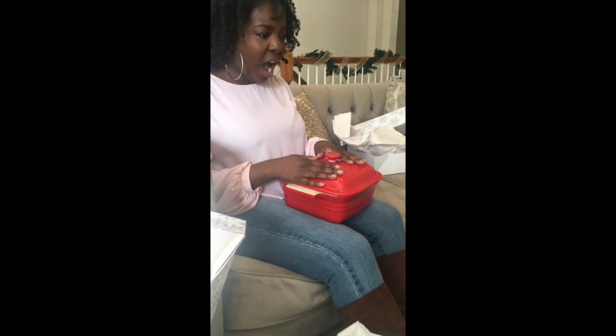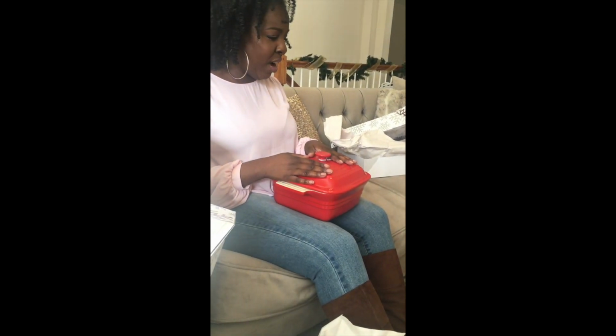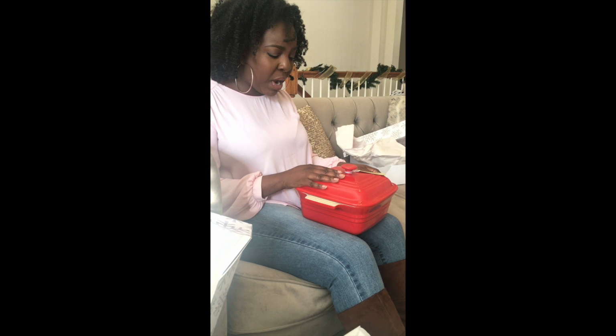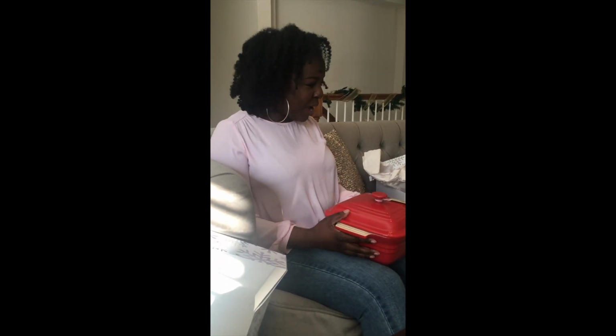Oh my God. So you are set with Le Creuset in red for life. I am. These things are gonna outlive me. You know that, right? Well, you can give it to your kids. And my grandkids, just like I have my grandmother's cast iron. I'm so excited. Thanks, Mom.